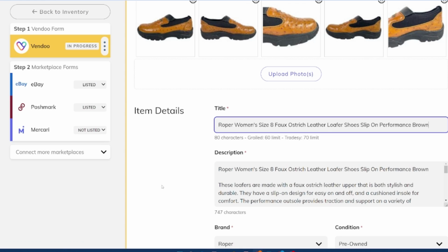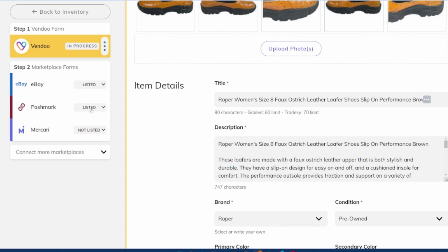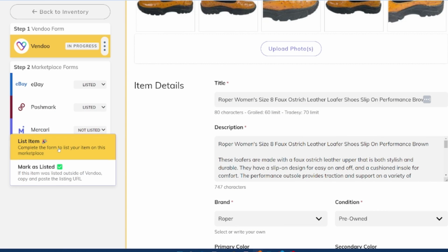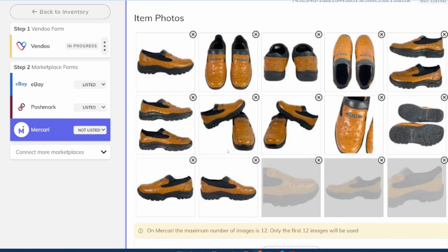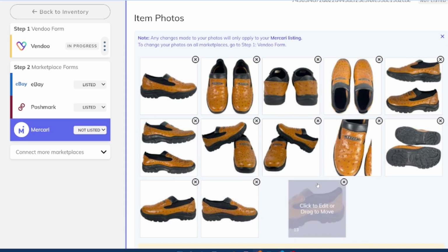And I got to tell you, it is much, much more efficient. And to me, the listing tool is, I think, more intuitive, and it's a lot faster. So I really like how the cross-listing function operates on Vendoo versus some of these other programs.